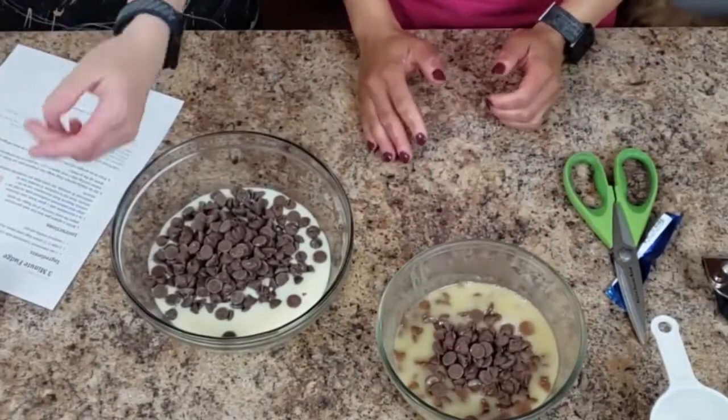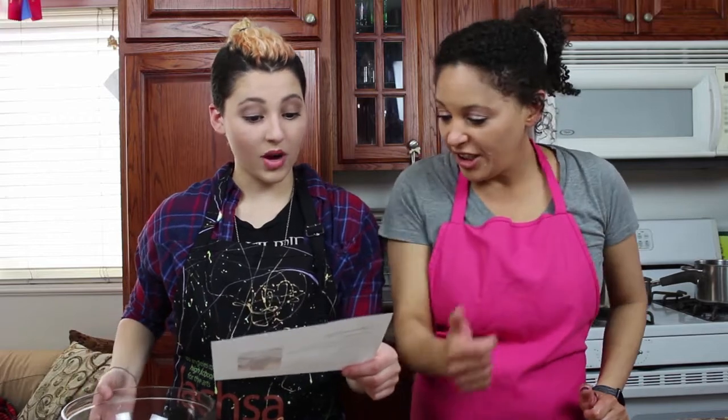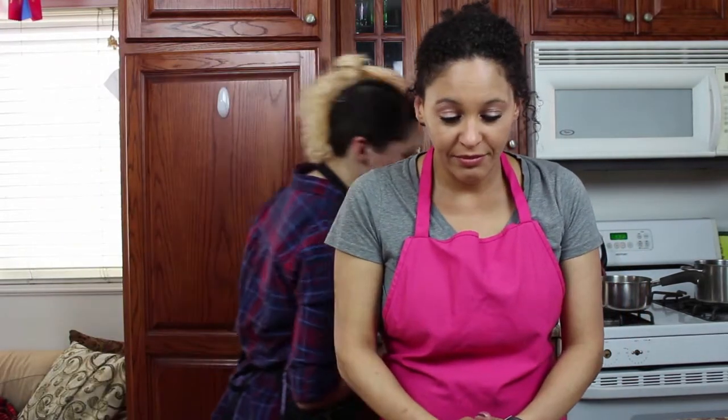This is what happened in a microwave. All right, you have to let that sit. Do I stir it? For 1 minute and then stir it. So I'm gonna microwave this for 1 minute and you can let that sit. For 1 whole minute, you have to let it sit. That's a long time.